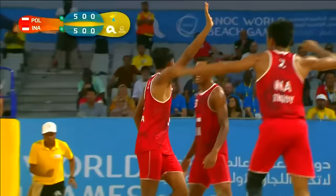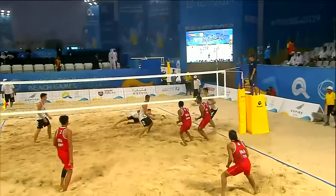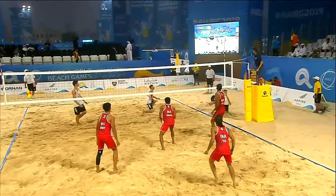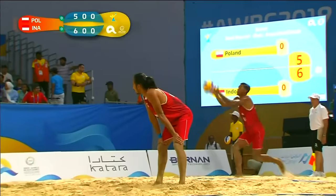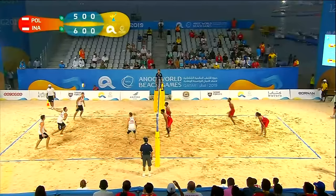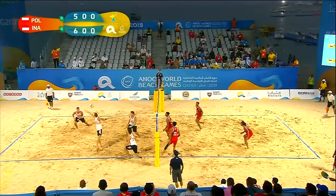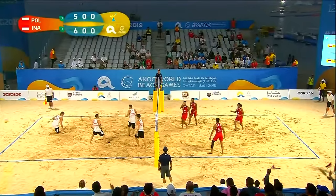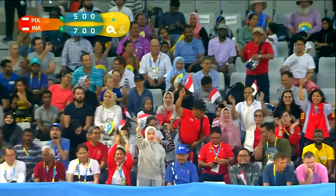And good work. Well, good work from Poland to keep that ball alive. They had no right to get it back over, but it was an easy finish in the end. Ardana was celebrating. Now he can celebrate. And Indonesia are in front for the first time. Oh, good reach from Poznanski, but it's easy pickings for Ardana.